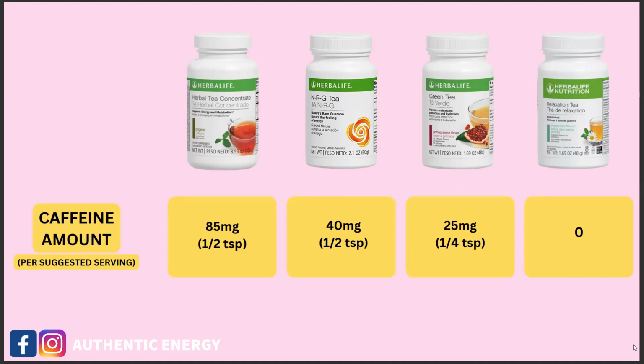So here I put down the caffeine amount from each dose, according to the suggested serving in the instructions. For herbal tea concentrate, you get about 85 milligrams of caffeine per half teaspoon. Okay, so a half teaspoon is the suggested serving.